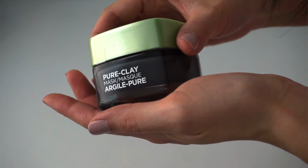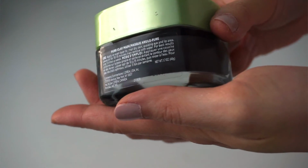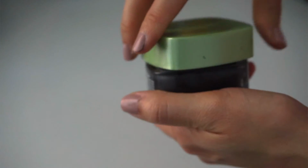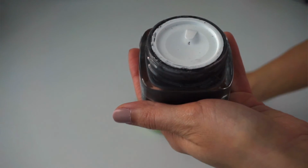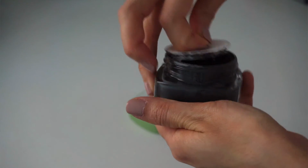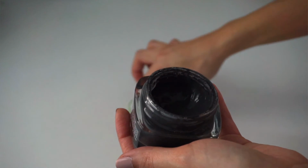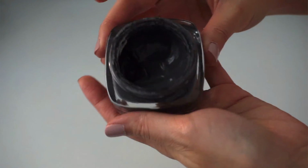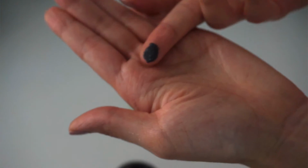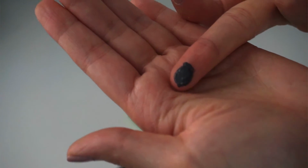It's not drying. I mean, it kind of feels drying when it's dry and you can't move your face, but when you wash it off, your face does not feel like a lot of clay masks leave your face. It doesn't feel that way. I freaking love this product. This retails for $12.99 for 1.7 ounces. I picked it up for like $8 on a sale at Rite Aid. Highly recommend checking this out.